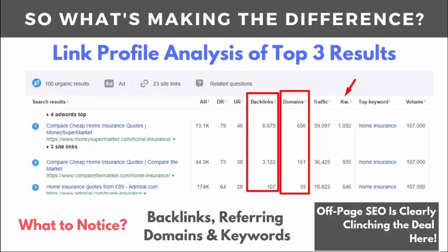If we have a look at the link profiles of the top three results, it's a very different story. Now, we can see that Money Supermarket's home insurance page, that one page, has 656 referring domains. And then we can see that Compare the Market has 151 different referring domains, and finally Admiral 39.